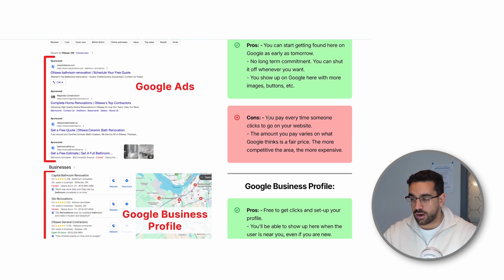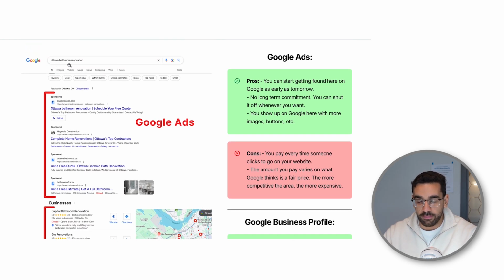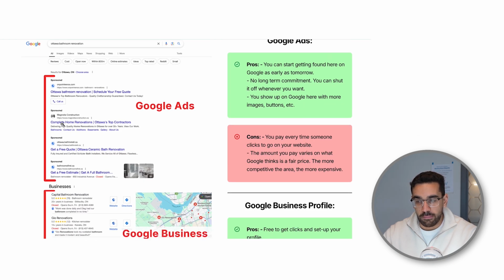However, there are a few cons. The first is you pay every time someone clicks to go on your website. So right now, if I search for Ottawa bathroom renovation and I click on Magnolia, as soon as I enter this website, it's going to charge them a few dollars. So every time someone clicks on it, it charges them. So that's how Google gets paid. And that's how the company pays for this advertising.